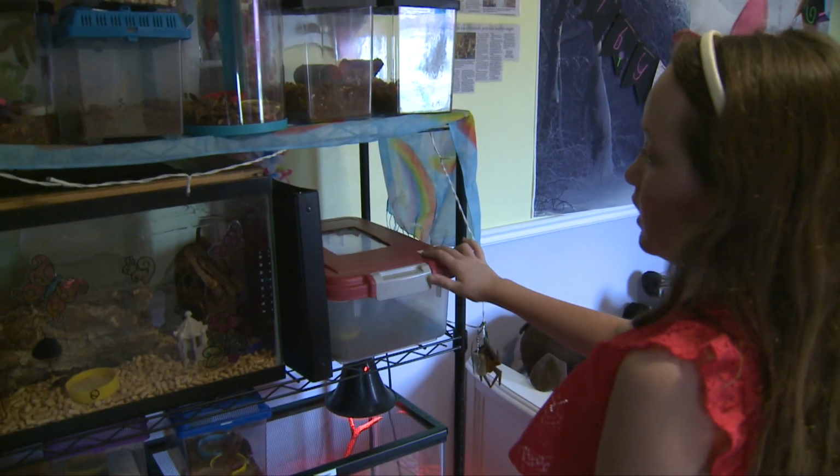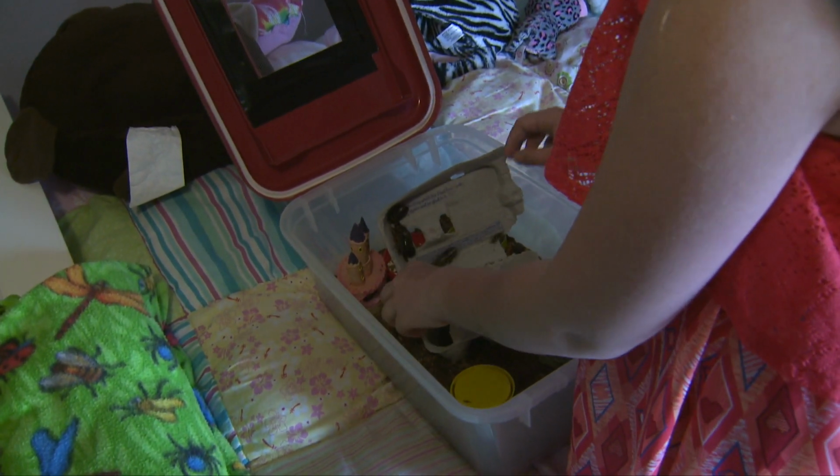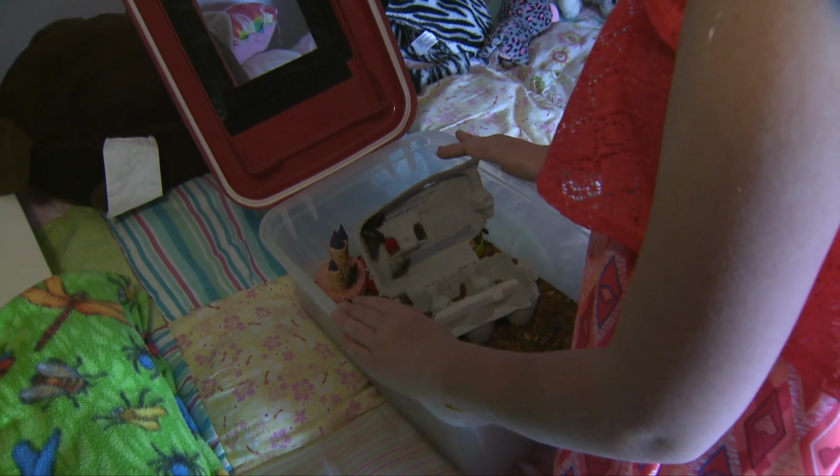And this one right here is probably my favorite of all of them. These guys are real fast. I started with 5 and now I have a lot more.